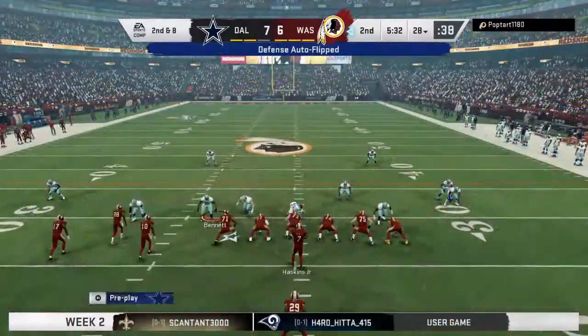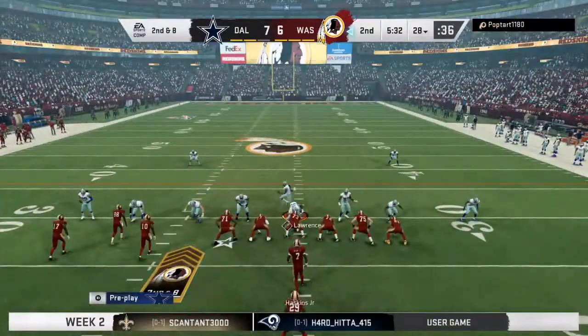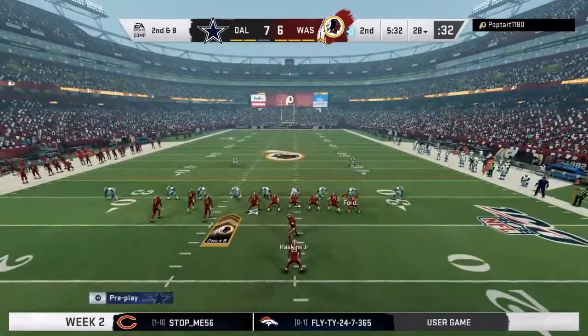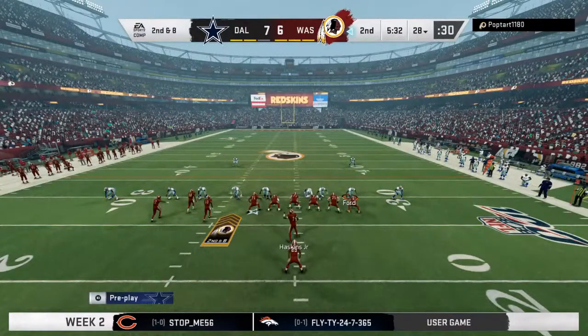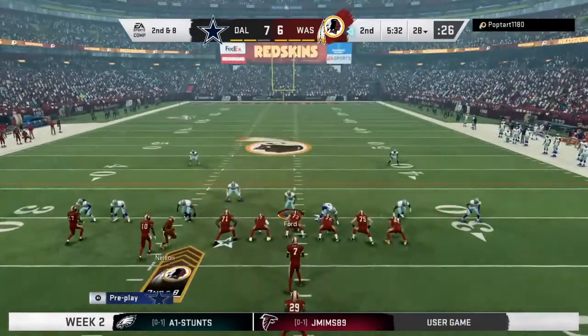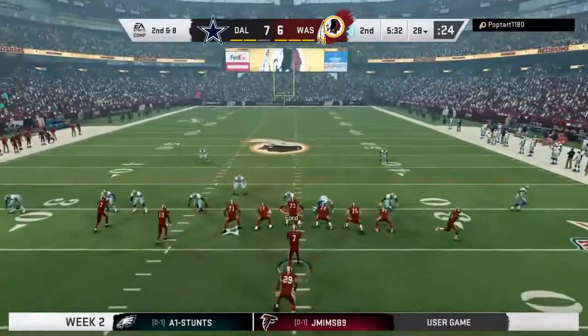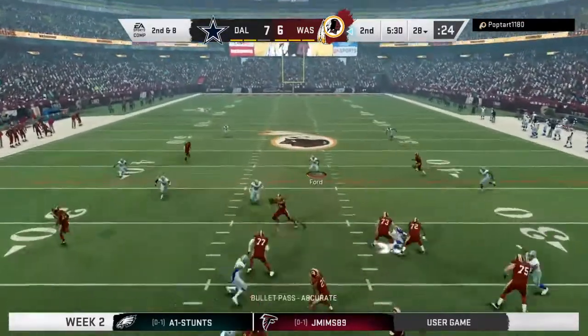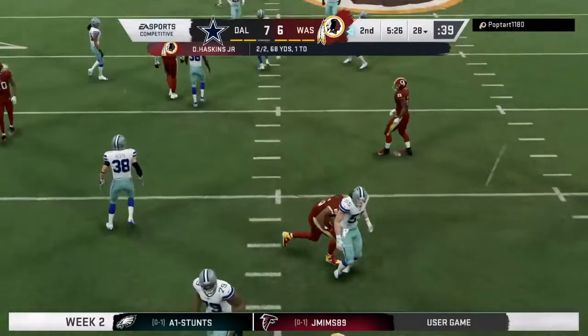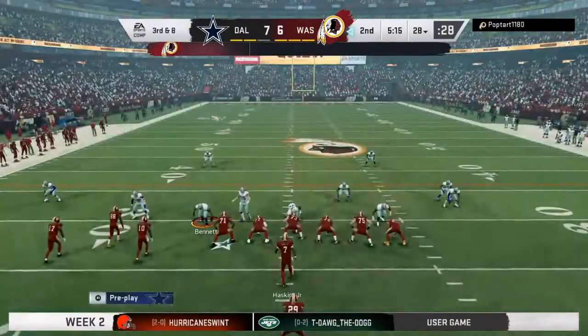A 4-receiver look here. 3 out to the left, 1 to the right on 2nd and 8. Check 55 to Mike. Watch the run. Second down, Haskins. And this one complete to Reed. No gain that time on the completion, and it'll be 3rd down.